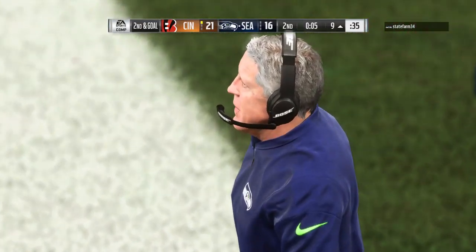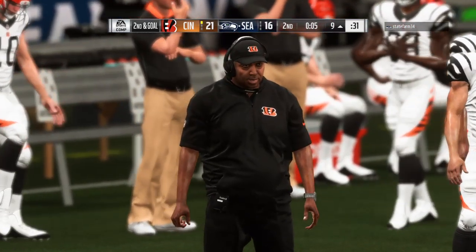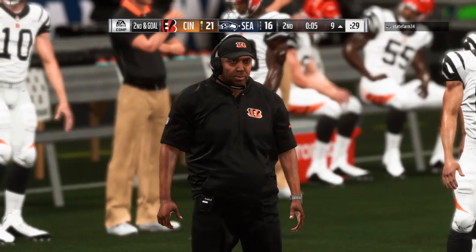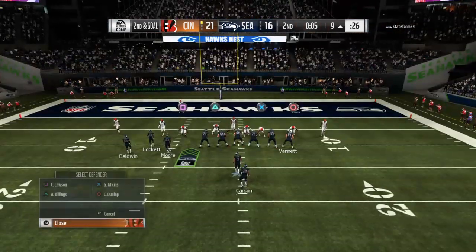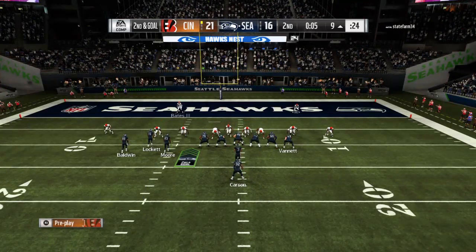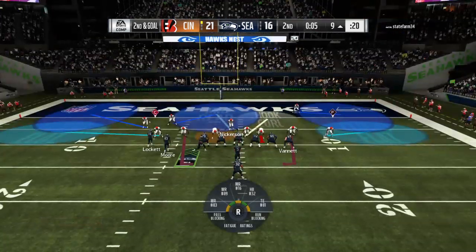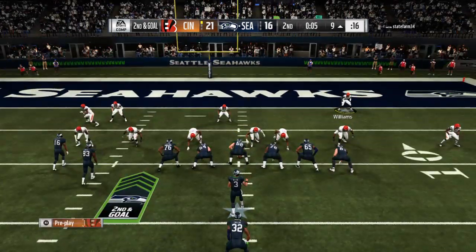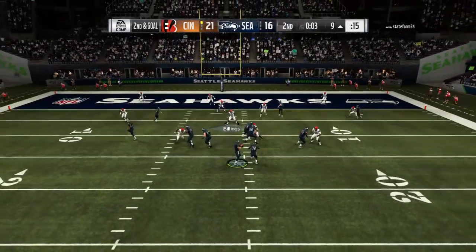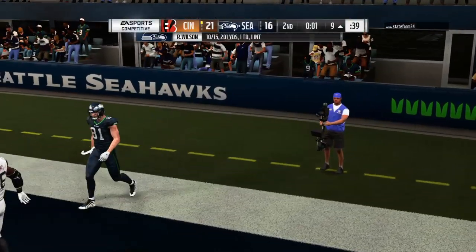The intended target, Doug Baldwin, and now it's 2nd down. No move for the field goal unit. They're going to go here with 5 seconds left. Tempo. 19. Gotta go. 18. Final play of the half. It's Wilson. And this will be incomplete.